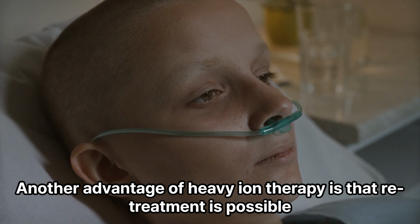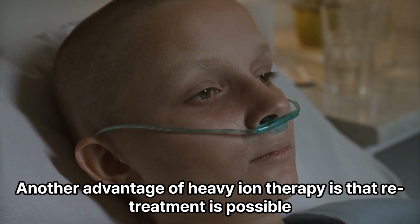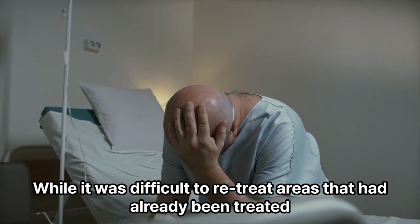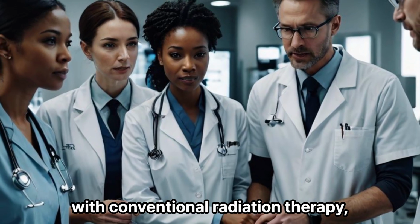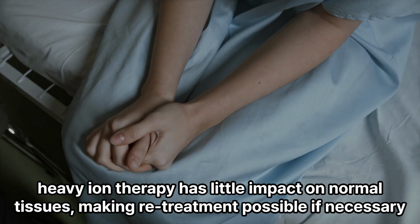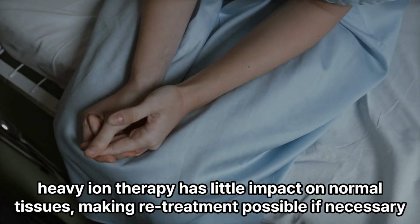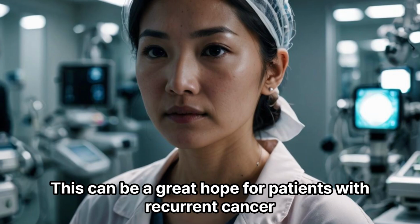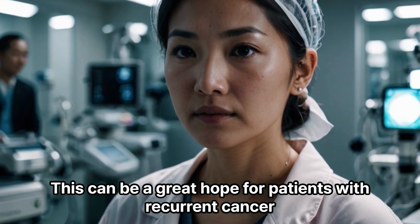Another advantage of heavy ion therapy is that retreatment is possible, while it was difficult to retreat areas that had already been treated with conventional radiation therapy. Heavy ion therapy has little impact on normal tissues, making retreatment possible if necessary. This can be a great hope for patients with recurrent cancer.